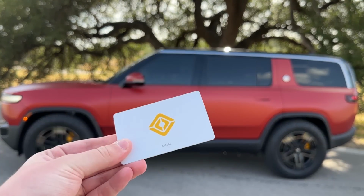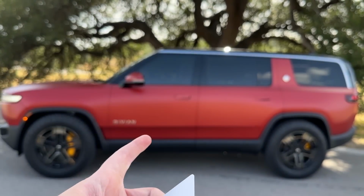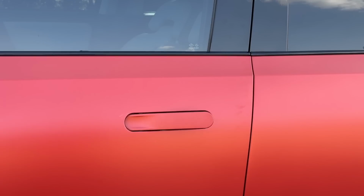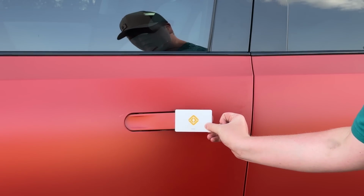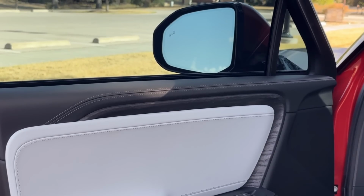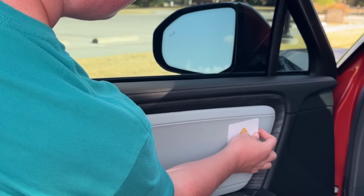This is one of 4 keys to your Rivian R1S. You can use a phone, you can use a key fob, you can use a bracelet, or this key card. To lock and unlock the Rivian, just tap the key card right here, and it'll lock, tap it again, and it'll unlock. And then once you're in the car, just tap the key card right here, and it'll start it up.